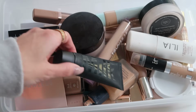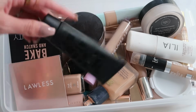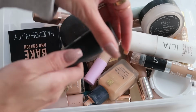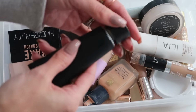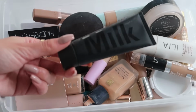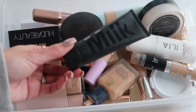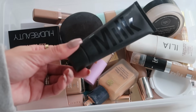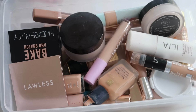But if I do feel like for whatever reason I need something a little bit more mattifying, I can go into this one from Milk Makeup. So I feel like I would be fine if I just had the Lawless, but you know, it's that thing of like, oh, I think that I need options and all of that. I've kept this one from Milk Makeup. I got it for review, so I kind of just kept it around for that. It's not my absolute favorite, but I also feel like my skin type doesn't really need it. So I'm gonna keep the two primers that I have.